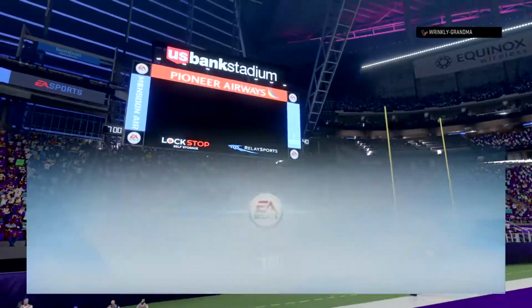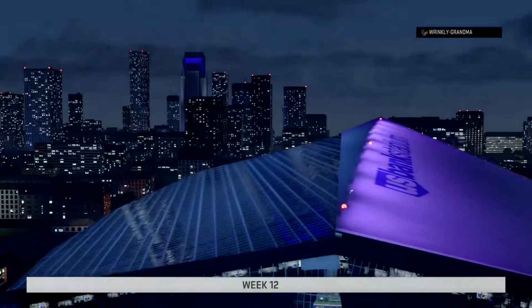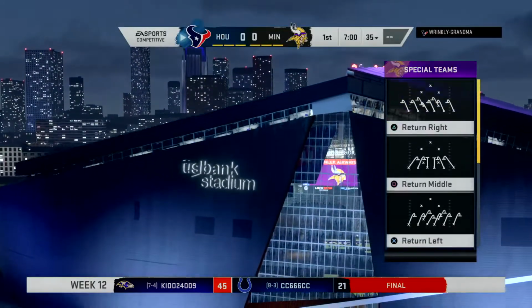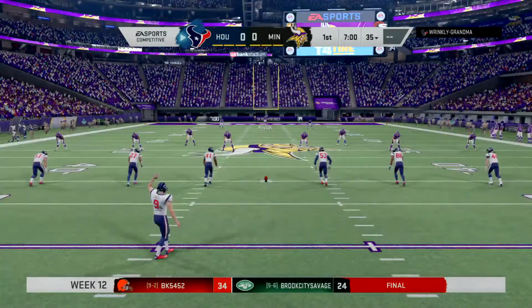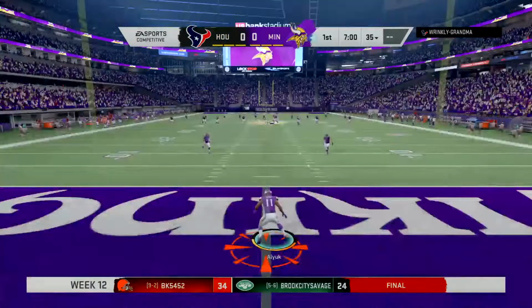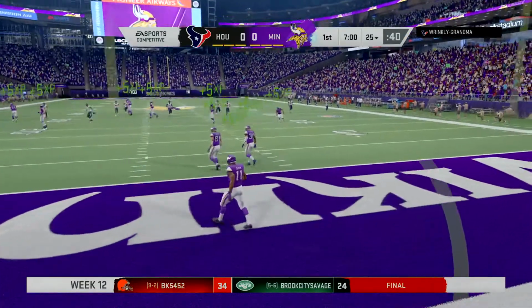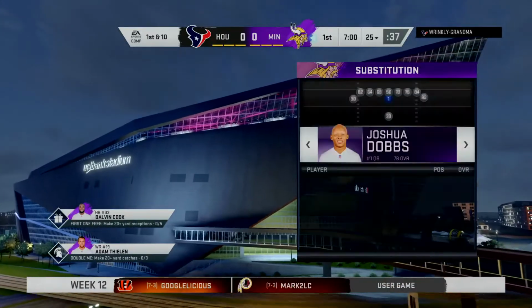Bank Stadium, they were bundled up, jackets and scarves, downright cold outside on this November evening, but all good here inside as we welcome you to Minneapolis, Minnesota. The scene a few moments ago, here it is. It's unlike any other in sport as both teams made their way out of the tunnel. These folks are fired up as their guys are ready to do battle between the Houston Texans and the Minnesota Vikings. Let's go! Let's go! Let's go!